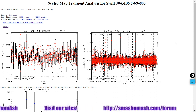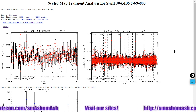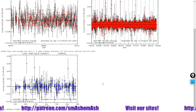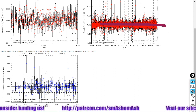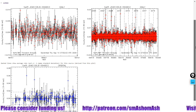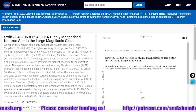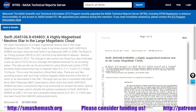So today we're going to feature an object from the Large Magellanic Cloud. It's a highly magnetized neutron star named Swift J045106.8-694803, a catchy name. And here are the X-ray transients from that object. It's a fairly consistent X-ray source here, as you can see, from the historic data going back to 2004, it looks like. There's an article about it on NASA, if you want to read about that.